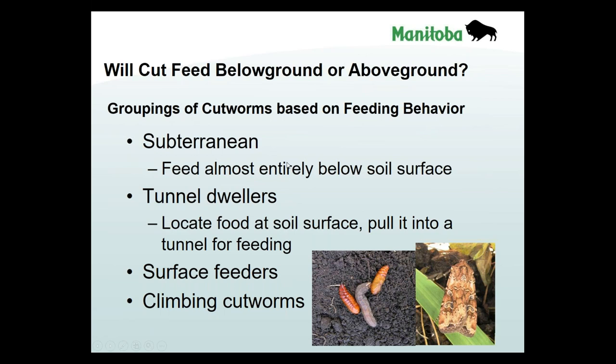There's one group we call the subterranean cutworms. This group feeds almost entirely below the surface, and these are things like glassy cutworm and pale western cutworm. Luckily, they're species we don't have a lot of. When they're the dominant species, they will do a lot of clipping, because they're feeding below ground mainly.